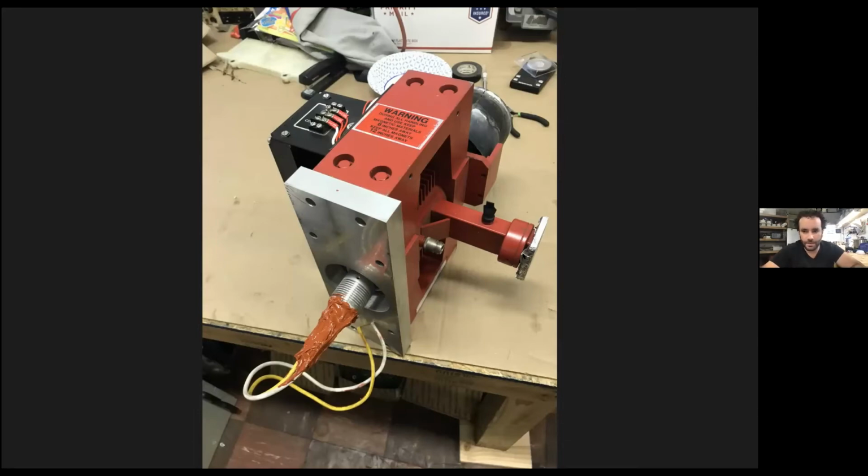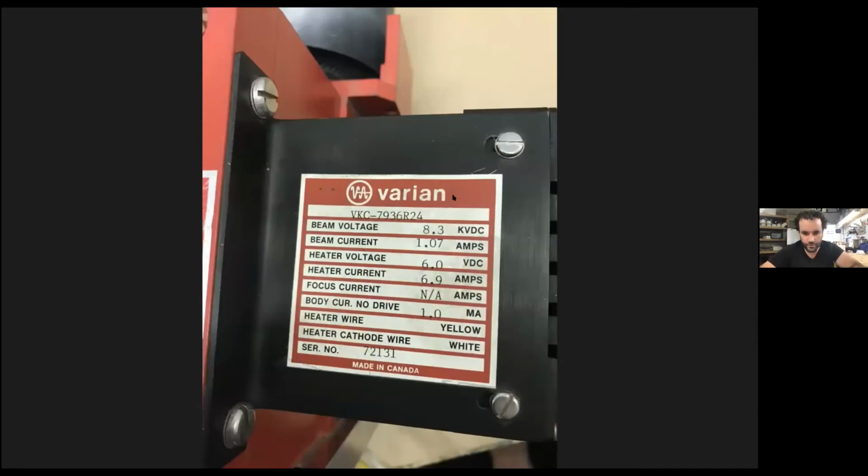And as Jeremiah just mentioned, the power supply was putting out a positive output, and these need electron flow, so they really needed a negative output. So we had to change the polarization of the rectifiers in order to get a negative output from the power supply. This is what it's rated for, 8.3 kilovolts DC at 1.07 amps. So we're talking like 8,500 watts is supposed to be going into this thing to run it at peak power. That's a crazy amount of energy.